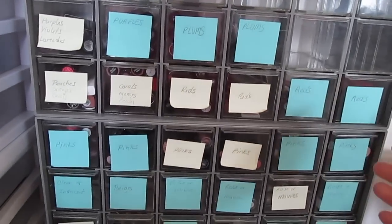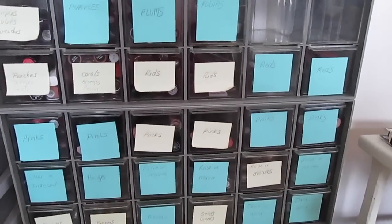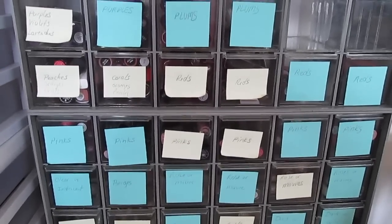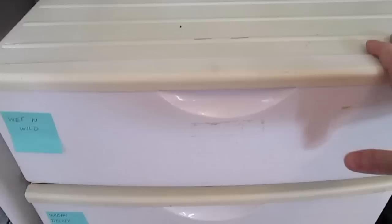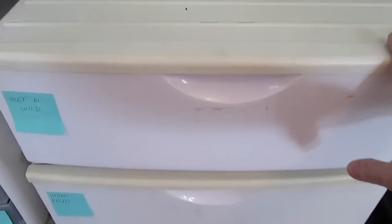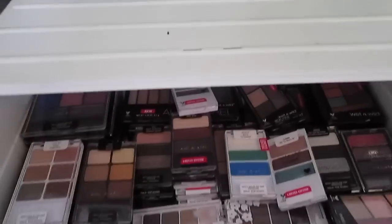But yeah, if I'm doing a look, I love having these organized by color. It's just so much easier to put a look together. I used to have them by brand, but I feel like color works out a lot better. But when it comes to eyeshadows, I like to organize things by brand. This is just a very basic, cheap, inexpensive drawer that I've had for a long time. This has all my Wet n Wild in it.